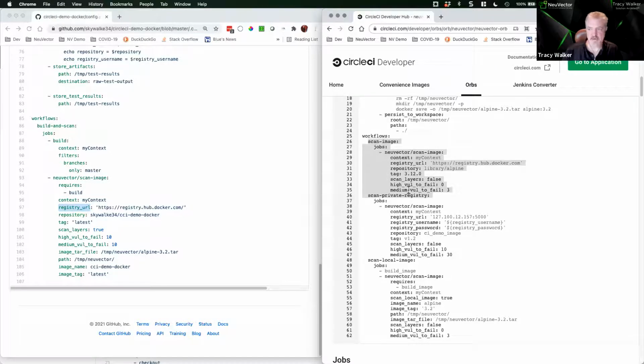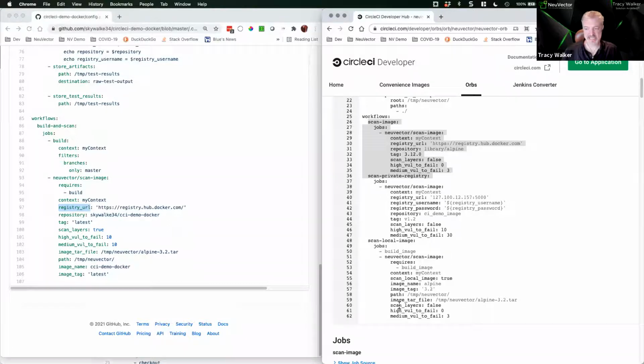So I had all of these elements that you're seeing right here, but my build kept failing because it said that I needed additional parameters that I didn't feel like I needed. In fact, what it was asking for was these parameters down here, the path and image tar file and things like that. Well, I wasn't doing a local image scan. I wanted to do this scan image. And so I had made the assumption that those were the only parameters that I needed to make.